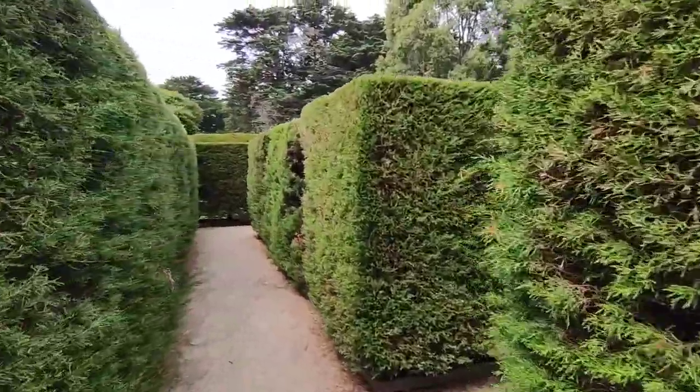If I want to cheat a little bit, I'll just put the camera up and I'll get a little bit of an overview. That's not a bad idea. All right, let's try and find our way. Oh, as we can see, dead end. Let's go back. So many lefts and rights.